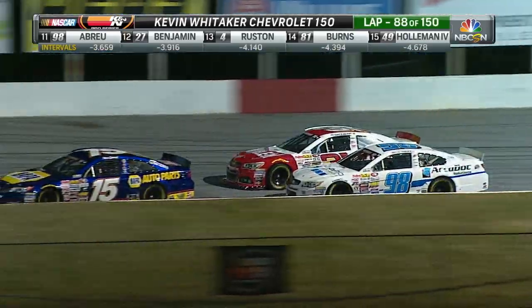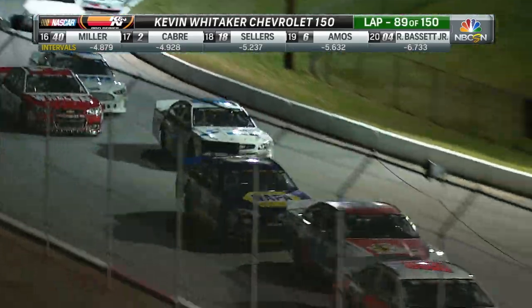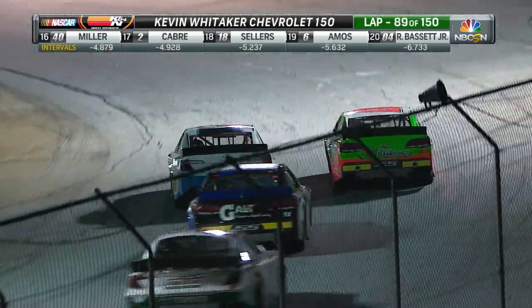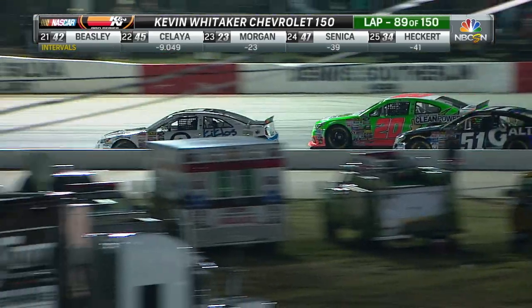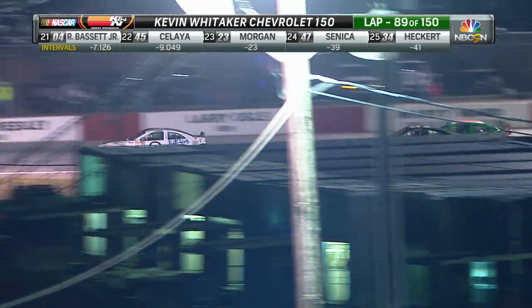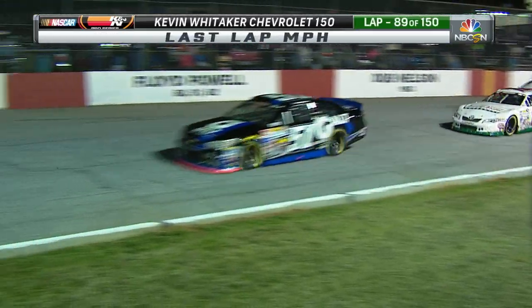You also see moving to the inside there, the 98. That's Rico Abreu. He's running 11th. It's a big transition from a World of Outlaws car to a full-bodied stock car. Here you see a pass for second. Kaz Grala makes a big move underneath Hemric. Hemric's going to fall back a couple of spots. The 51 of Sargent, he'll get 3rd, and it looks like Greg Galding is going to move up to 4th.